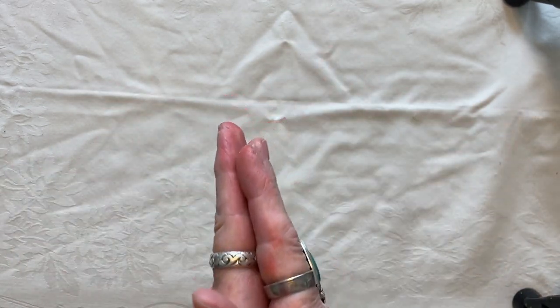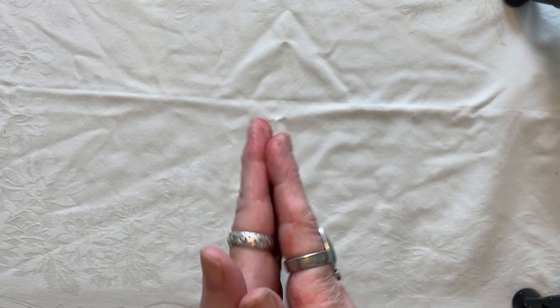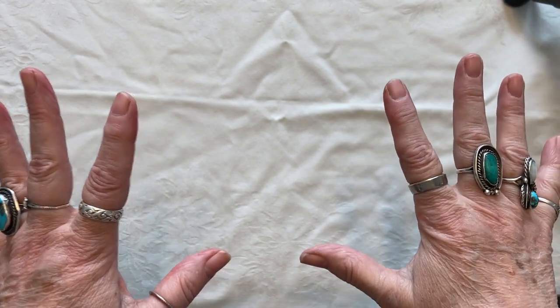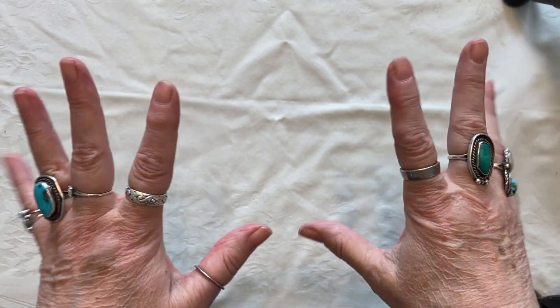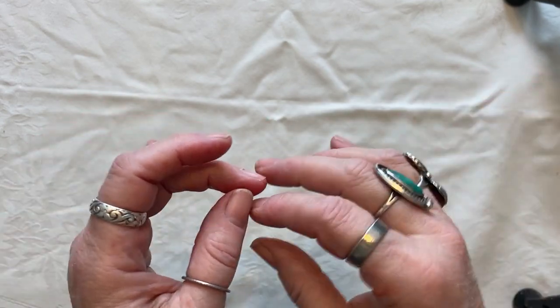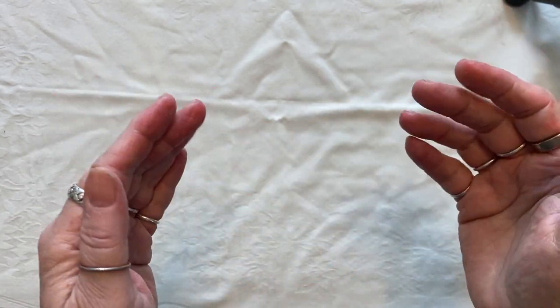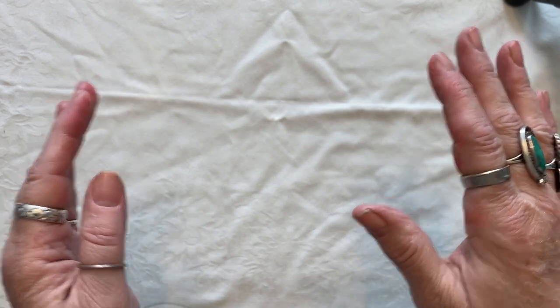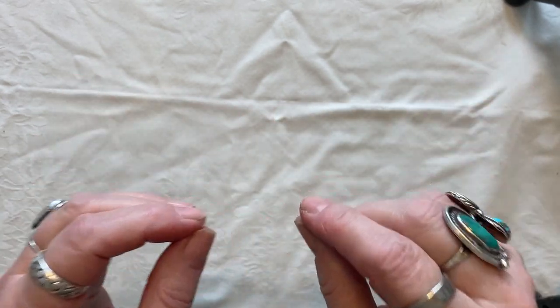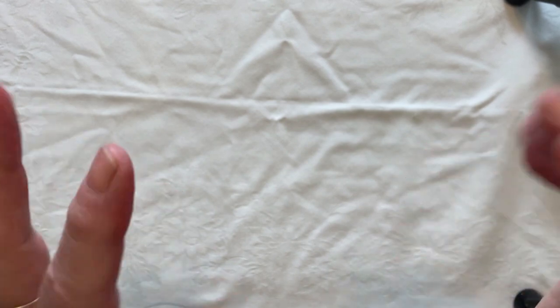So please do that. Also, I upcycle and recycle clothing and fabric to make these bundles. So some of them may have age spots or other things. So please be aware that that could happen. It's not very often, but it does happen.